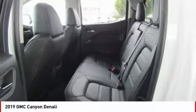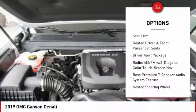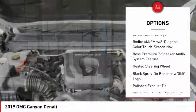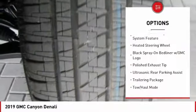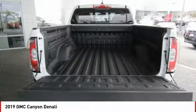Here are some of this vehicle's great options: navigation system, traction control, power passenger seat, dual airbags, air conditioning, power steering, four-wheel disc brakes, fog lights, heated front seats, electronic stability control.